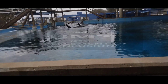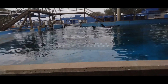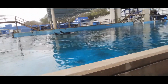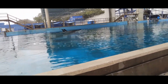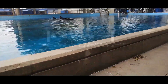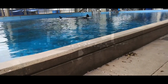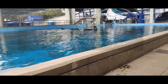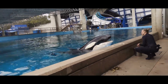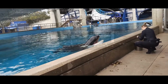So at this point, what you're seeing right now is the presentation. They do a small presentation, maybe about every 10-15 minutes. And in between that time, you can talk to the trainers or you can just watch the orcas. They are basically just swimming around doing their own thing. The trainers aren't really doing anything with them unless they're doing small things like this or they're feeding them.